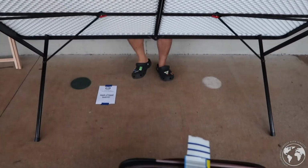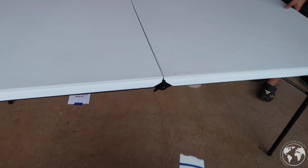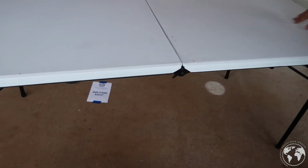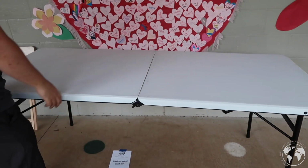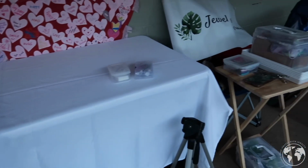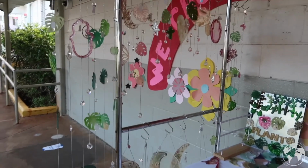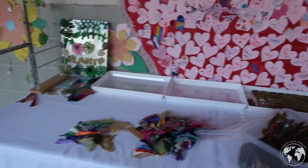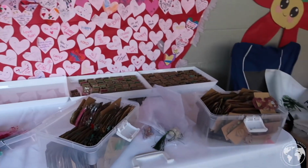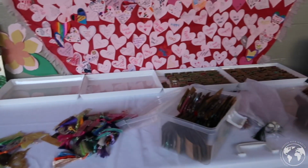My beautiful table. My tables in California are not this nice. Wow. Okay, shout out to my best friend for helping me put together the rolling rack and set up my sun catchers. He left. He'll be back at the end of market day. And I'm trying to fit all of my earrings and bookmarks on one table. So let's see how this works out.